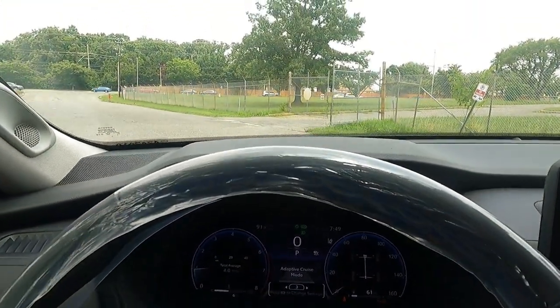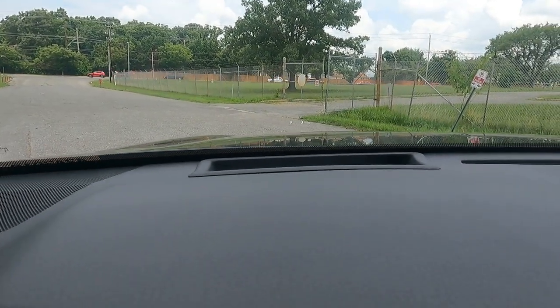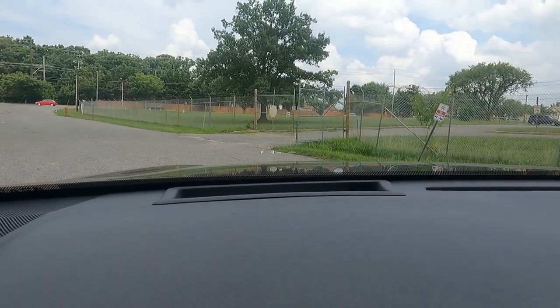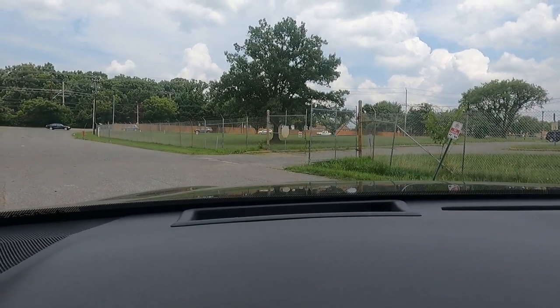Also, I want to talk about two, being the platinum trim or the fully loaded trim. You have a 10-inch head-up display right here in front of you. So I have my speed as well as lane assist information in your gear. You'll also get your speed limit in your area when you are on the road.